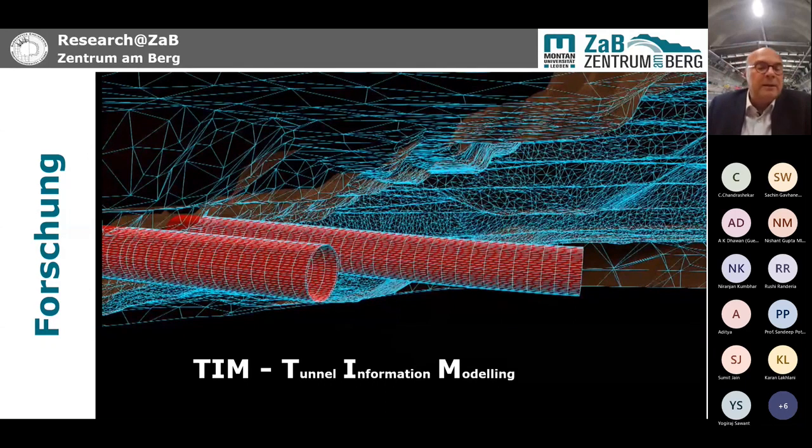We call it TAIym, Tunnel Information Modeling. What we are doing here is trying to bring this underground structure, Zentrum am Berg, to a real digital twin at all levels, from geology, surveying, statics, then design, of course, up to the operation of the tunnels. Everything should be digitized so that we have a digital twin fully operating.